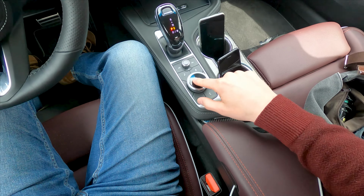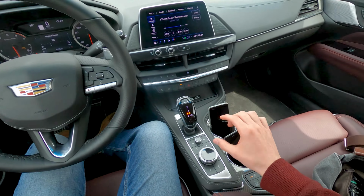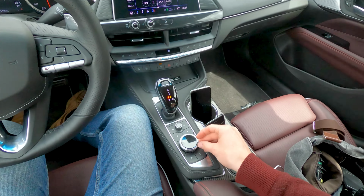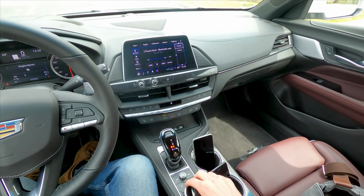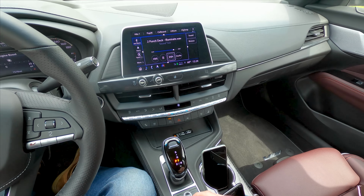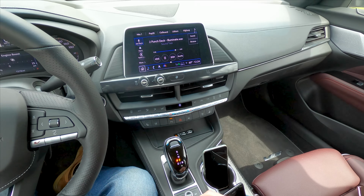You do have this rotary knob down here, which works pretty well. It's not the best on the market, but it's also not the worst. It feels nice, clicks decently. It's a little hard to press it side to side to navigate, but they do make it very clear. If you push up, you're going to go up there. Press down, you're going to go to here. It is one of the most intuitive and best laid out rotary knobs on the market.